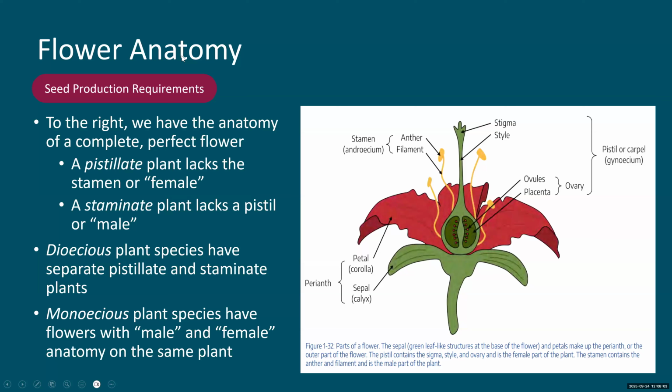Talking about flower anatomy here, we need this flower to produce seed. Seed is the product of successful sexual reproduction of plants. And in order to have that, we need all the pieces of this flower. This is a perfect, complete flower, so it has the male parts of the plants and the female parts of the plants. But you can also have plants that have one or the other. So in the case of pistillate plants or staminate plants, you can either lack the female or the male anatomy of a flower, which ultimately won't produce seed.